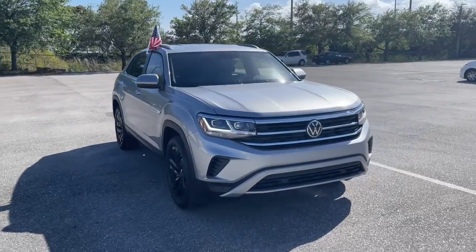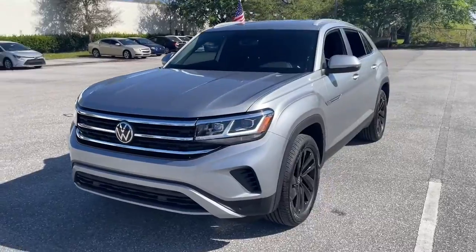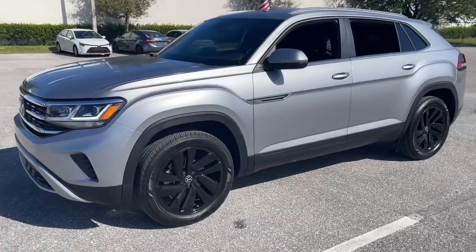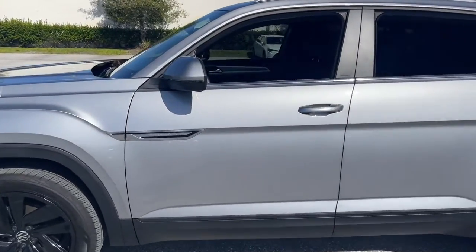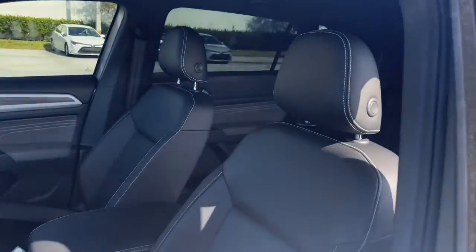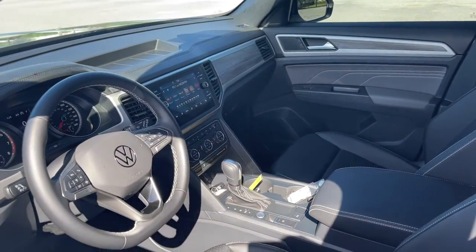Go home happy with the 2021 Volkswagen Atlas Cross Sport. This vehicle is an outstanding buy with fewer than 10,000 miles on the odometer. Enjoy a tour of this capable and connected Atlas Cross Sport. Its modern style and punchy performance set it apart from the competition.